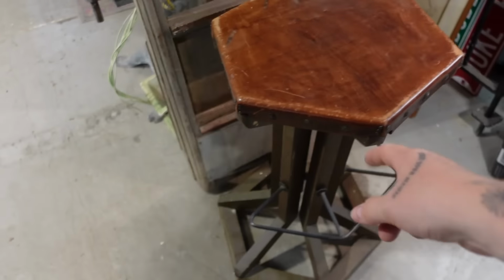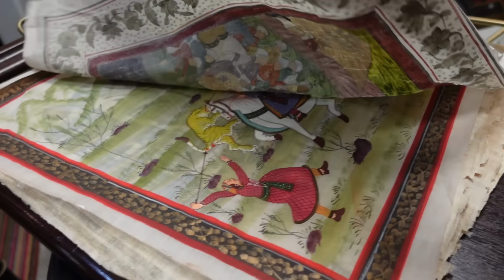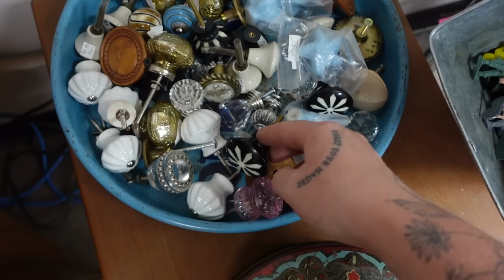That's a cool stool. Little ducky. Some theater seats. I am so strong. Look how cute she is. Wow. Oh, that's a cool wheel. I love this. Your weight and horoscope, no springs.